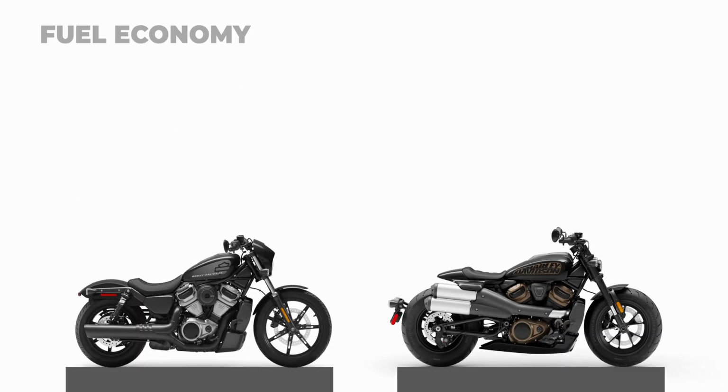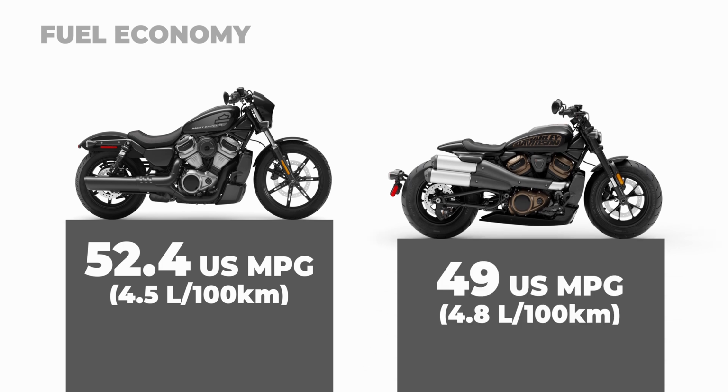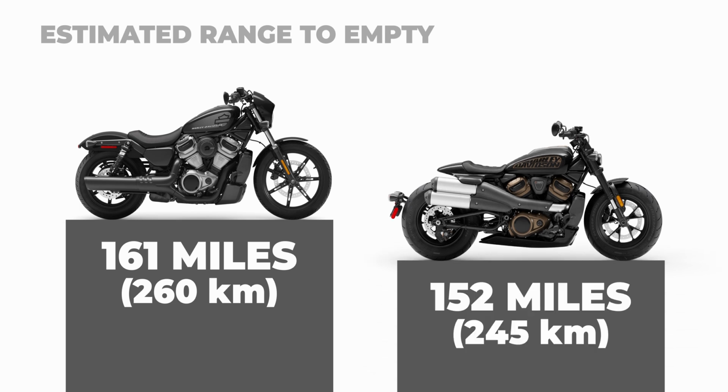Fuel economy figures for the Nightster are 52.4 US miles per gallon, and with its larger capacity, higher output engine, the Sportster S fares a little worse at 49 US miles per gallon. Win to the Nightster here. Fuel range to empty for the Nightster calculates to 260 kilometres or 161 miles, and for the Sportster S, we're running out at 245 kilometres or 152 miles. Not a great deal of difference, but still a win to the Nightster.